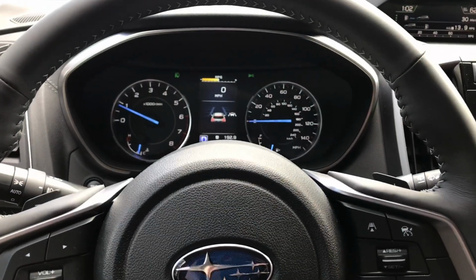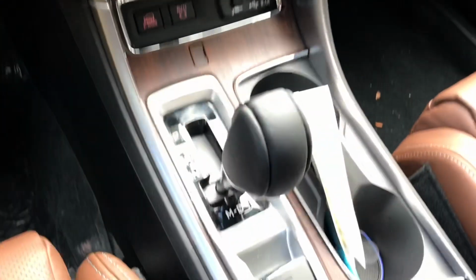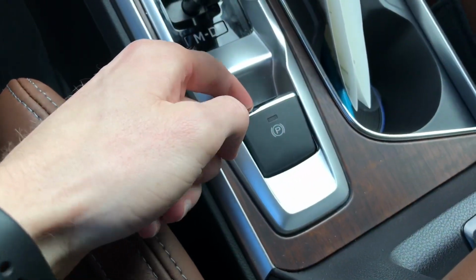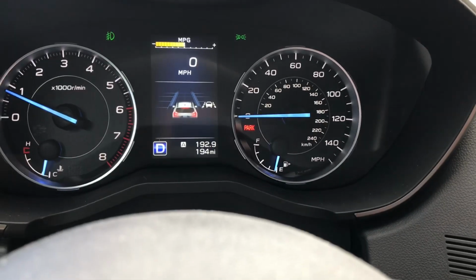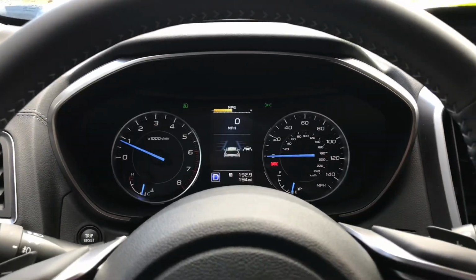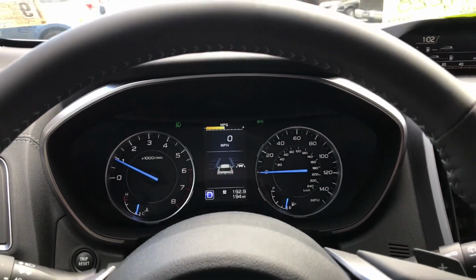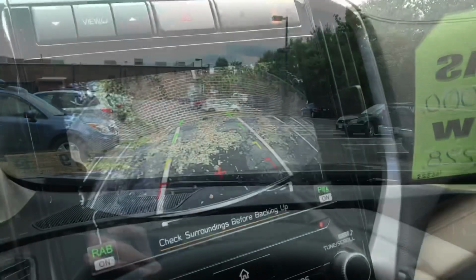So a little known feature that I think is always fun to point out, let's say you're in a drive-through, it's taking forever. You don't want to put your car in park. Just flip up that parking brake. It's going to show park. So my foot is completely off the brake. It holds you in place, and then let's say the light turns green or the drive-through moves, you just hit the gas and it's just going to turn off, and then you're good to just drive.